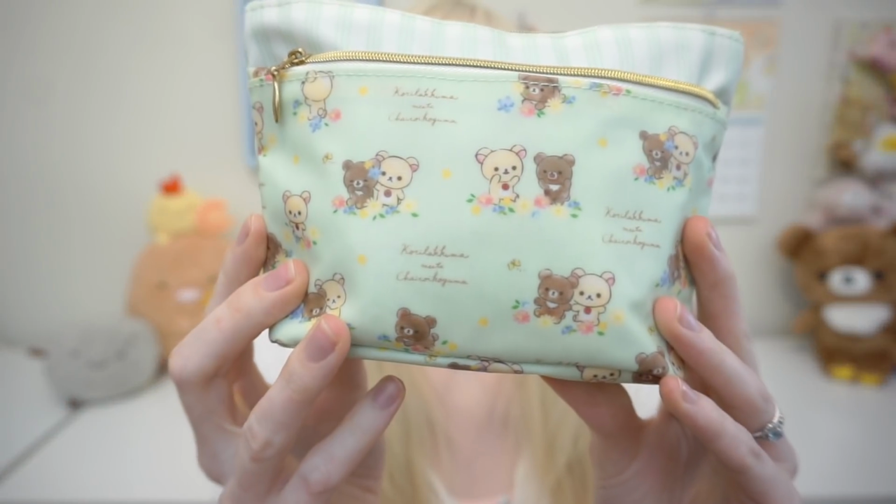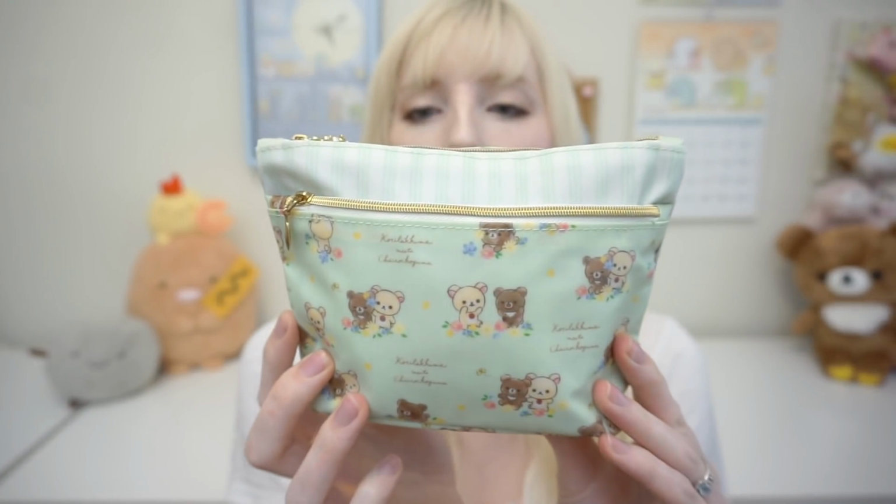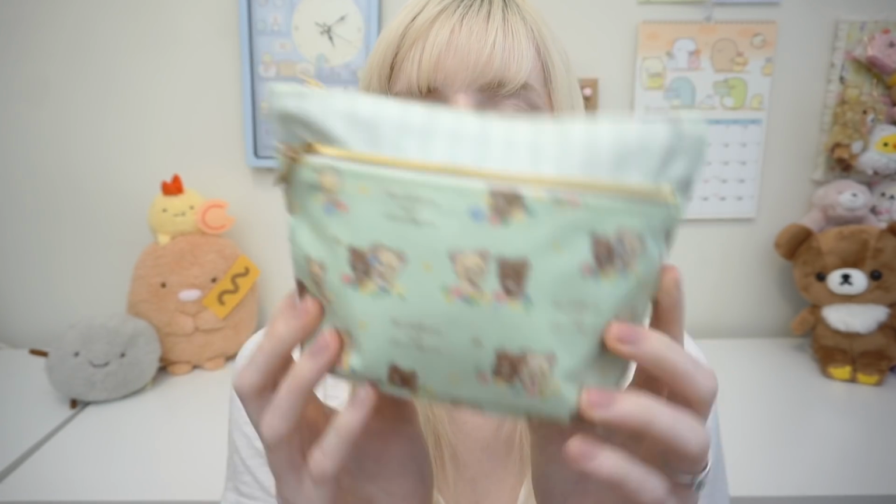Then, because I have so many pouches and bags, I decided this time I'm going to make use of some of my Koguma themed ones. I haven't used these ever before. This is one, Rilakkuma meets Koguma. Super cute. Ooh. So if we're gonna do this, I guess we're gonna do this. I wasn't planning on doing a video, but I guess this is a video now.